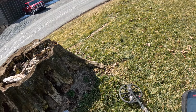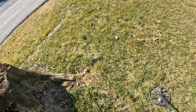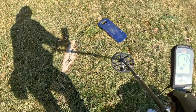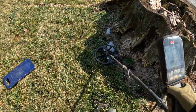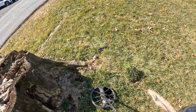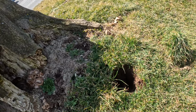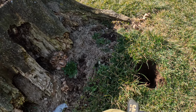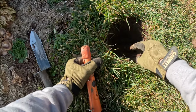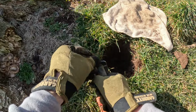Got another tone here by this old stump. Solid 21. Not super deep. Other side of this stump's where I found that dog leash hook. Try to pop this out so I don't get too much shadow on it. Still in the hole. See if we can't find that. Yeah, 21. Must have just missed it. It's here on the side.